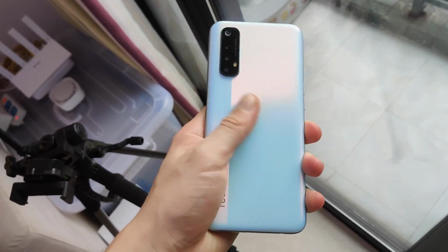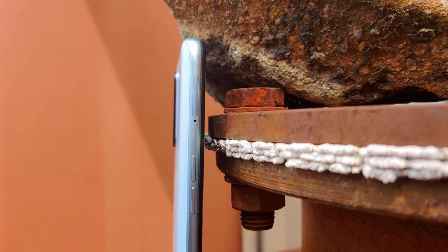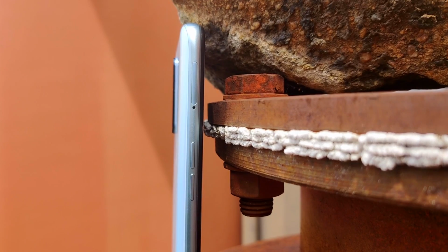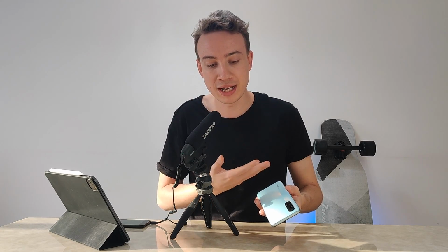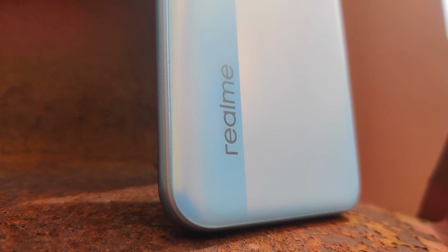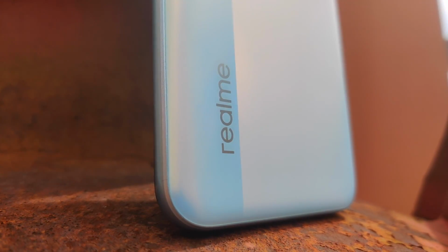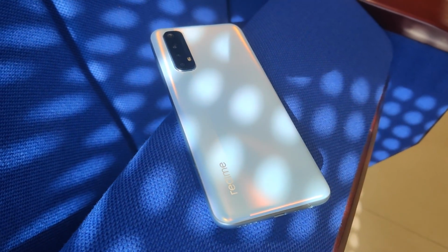But overall the quality and the build is actually pretty good. Yes, it's made out of plastic, but the feel and finish on the back feels great. They've used this nice matte finish that feels really good, and compared to a lot of glossy phones, can stay in your hand much better without slipping out or anything like that. This color that I've got is called Mist Blue, and depending on the light, it kind of goes from baby blue to white depending on the angle of the light it's in.